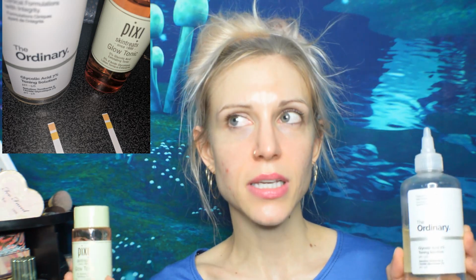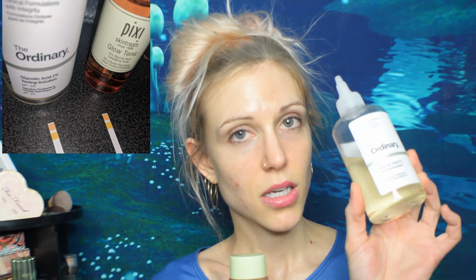What that really means to me is that you might get a slightly higher percentage of glycolic acid with the Ordinary's version, and a little bit less, but a lot more beneficial ingredients for your skin with Pixi. Of course, the difference here is price, because this is 100 milliliters or 3.4 ounces, and this is 240 milliliters or 8 fluid ounces. And again, this retails for $15 while this is $8.70. Accessibility is important. You can go pick this up at Target, so there's that as well.